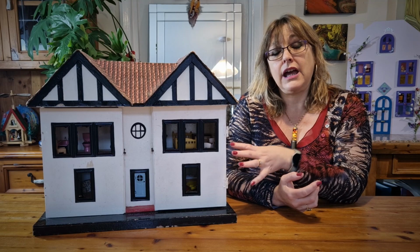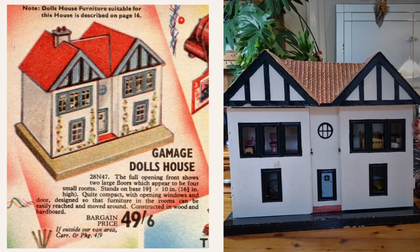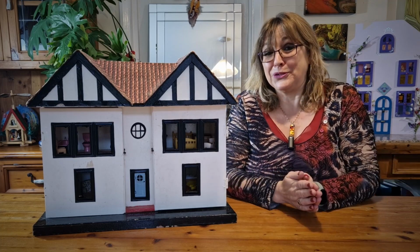It appears in a Gamages magazine, that's a department store, and one of their magazines has this doll's house in it, slightly different colouring, so I think this has been painted since construction, and that was from 1963, when it cost 49 shillings and sixpence, which is about £3 in today's money, but obviously in real terms that's a lot more than £3.